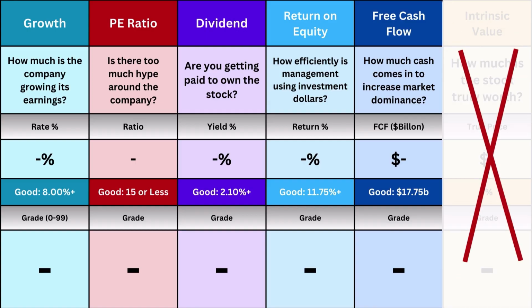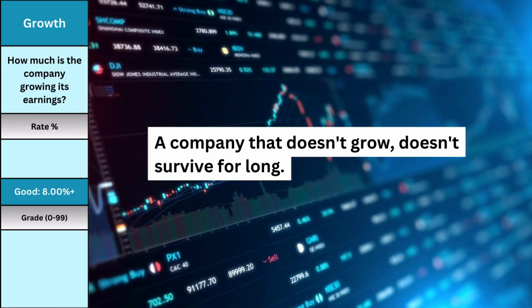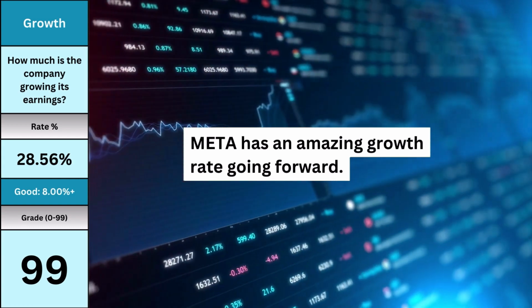The first 5 metrics mostly deal with how good of a business we have. No point investing if it's an undervalued piece of crap. That's why I save intrinsic value near the end. Earnings growth is by far the most important metric. A company that doesn't grow doesn't survive for long. Here's what the growth looks like and whether the company is in the process of expanding its business in the future.